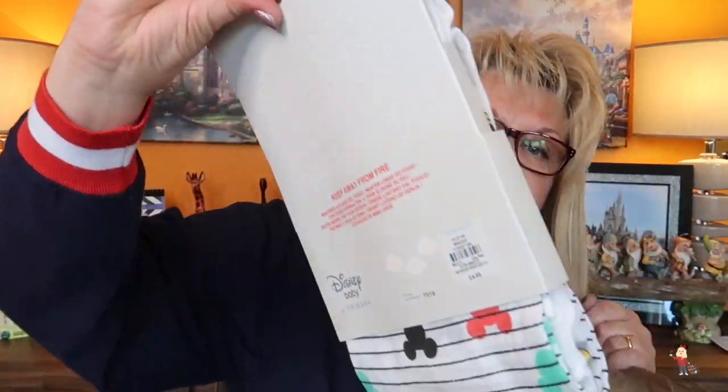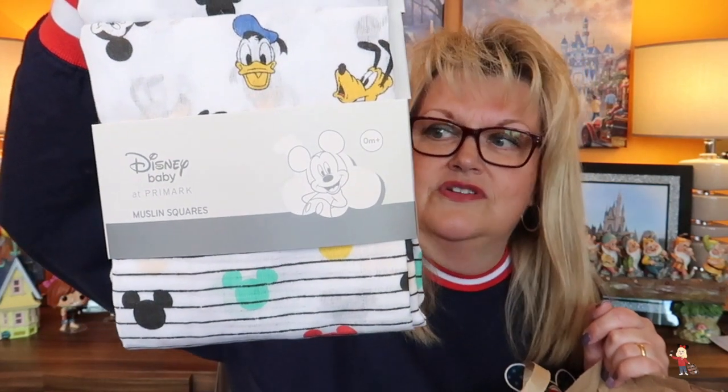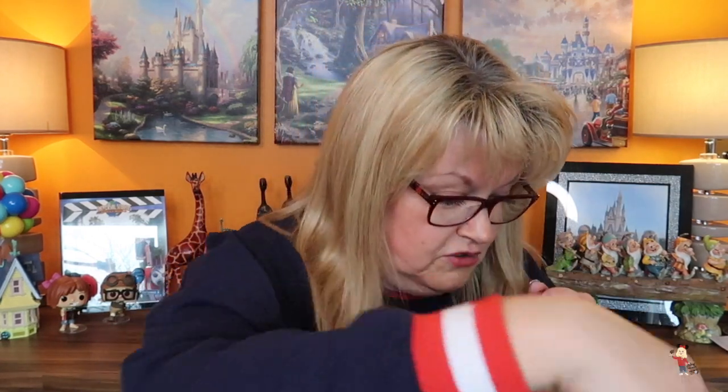You've got some little muslin squares here. So you've got the Mickey and Donald ones, and they're £4. So you've got three of those. And if you wonder what those are for, you put them on the shoulder when you're burping baby. See, burping baby. You don't love our kids. And so if they dribble any milk, it catches it and doesn't go on your clothes. That was my take on it.